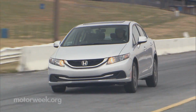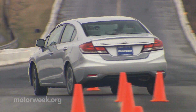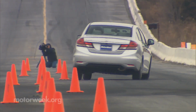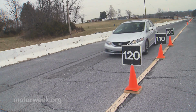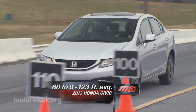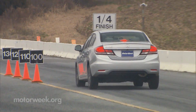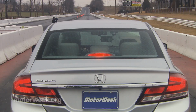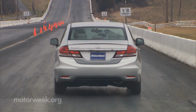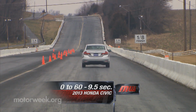Well, the quicker steering was noticed immediately and much appreciated. Understeer seems dialed down a bit as well, and tires offered good grip through the slalom. And for braking as well, helping the four-wheel disc with ABS on our EX bring things to a halt at a short 123 feet. Base LX models make do with rear drums. The Civic is still not that impressive off the line, however, where a slow climb to redline will get you to 60 in 9.5 seconds.